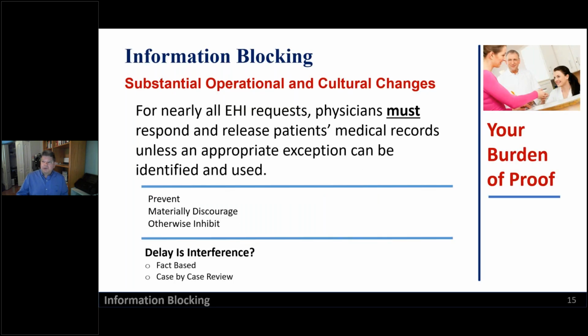So again, substantial cultural and operational changes are needed, because nearly all EHI requests, whether from the patient or from another provider, must be responded to, unless there's an appropriate exemption, and we're going to go through the 8 that have been identified by the law, or there is a state or federal law that prevents it. So if you prevent, materially discourage, that's a pretty broad term, or otherwise inhibit the release of medical records, you could be investigated for information blocking. Each delay is going to be reviewed on a case-by-case basis, and it's going to be fact-based. Here's the bad news.